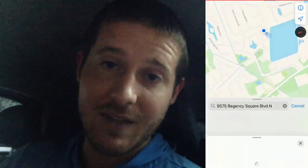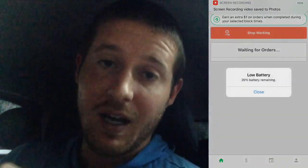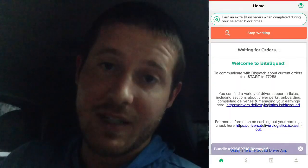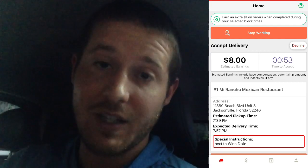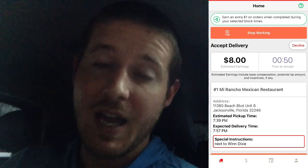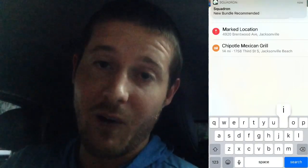So I'm gonna wait here and see if I get one that pops up that's a mile or two away, and I can do that. But otherwise, I'm not going to accept an $8 offer that expects me to drive 10 to 12 miles just to get to the restaurant. That's not worth my time frame, and it's a little bit cumbersome that I have to look it up in the maps to figure out whether it's worth my time.